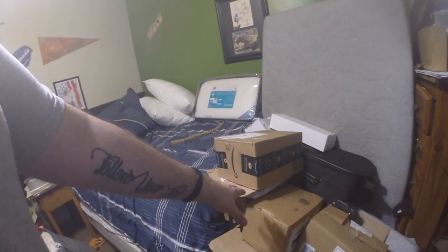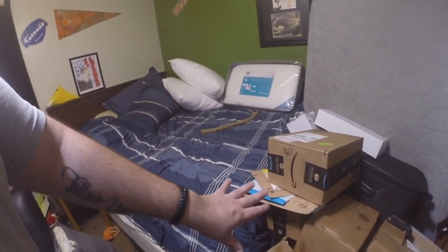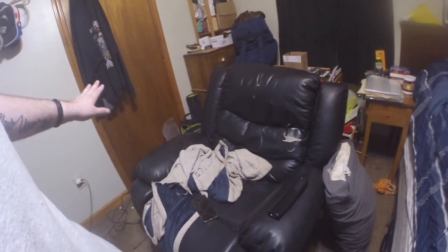So I got these left to open. I got some GoPro stuff here. I got some fishing stuff here. We'll show off that stuff later. Got some other packages. A bunch of them I've already opened and cleared out. There were packages on the bed. There's packages on the messed up chair that I still am working on.